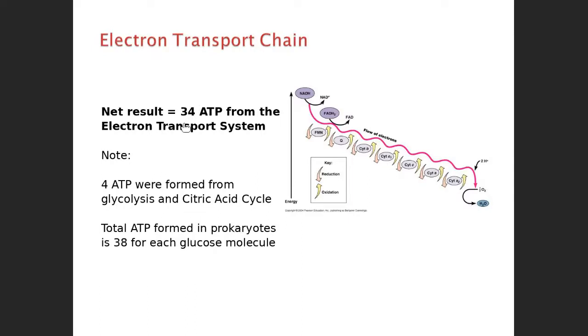In the electron transport system in prokaryotes, it happens in the plasma membrane, right? But in eukaryotes, of course, it happens in the mitochondria. Okay, it's aerobic. Your starting molecules are, you can count them, how many total NADHs have been produced by glycolysis, the prep step, and the citric acid cycle?